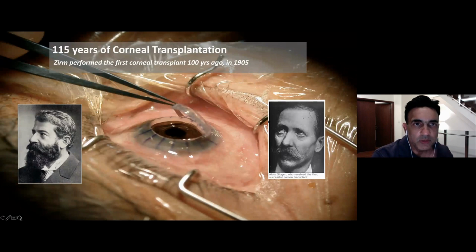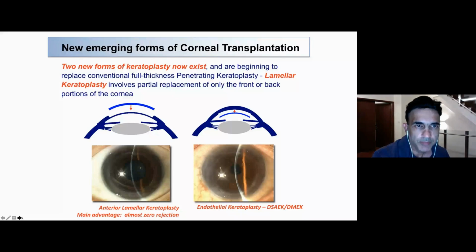So it's 115 years since the first penetrating keratoplasty was performed in Europe by Edward Zirm on this gentleman over here who had bilateral corneal blindness from a chemical injury. And most of you will be familiar with this full thickness corneal transplantation procedure. Now, over the last probably 2 decades, there's been a significant shift in the way we perform corneal transplantation.